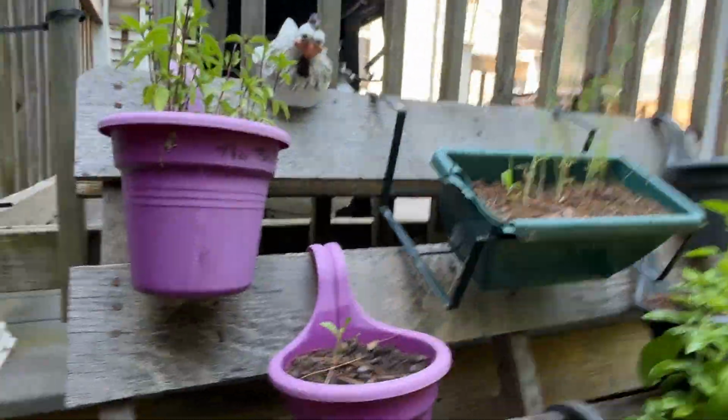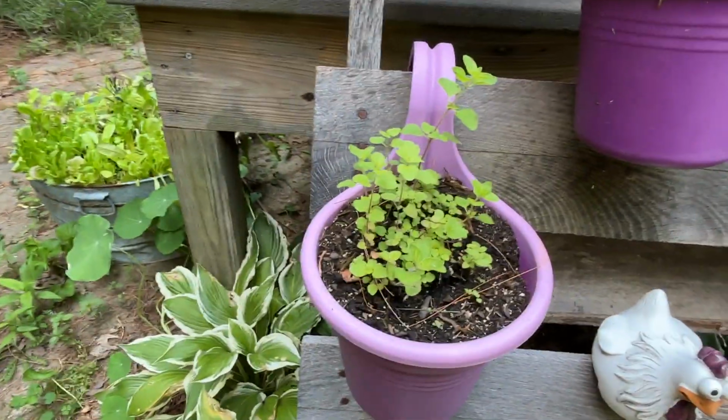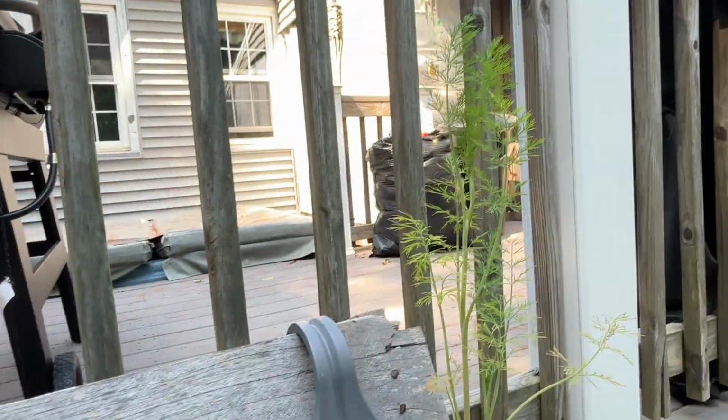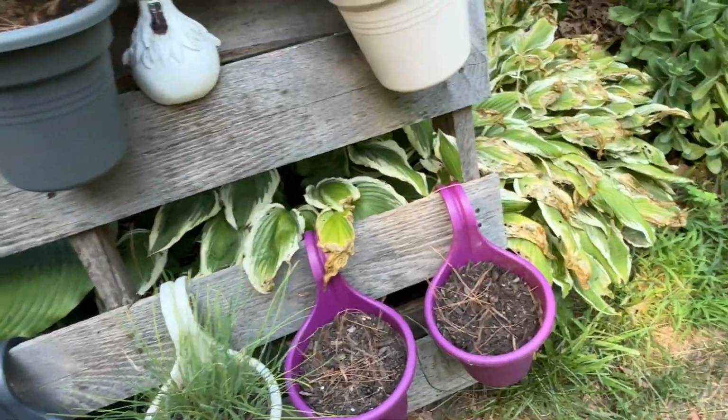And that's about it for this garden. These, I do kind of forget to water, but I have Thai basil. I have, this is, I think, holy basil, regular basil, and more regular basil. There's some dill, some more dill. I don't water these enough. There's chives, and I didn't finish planting stuff.